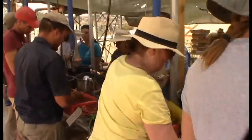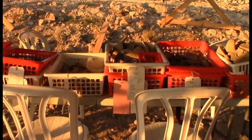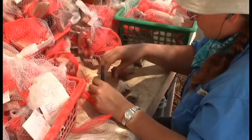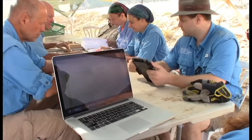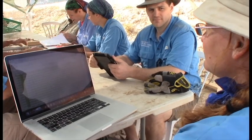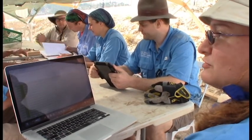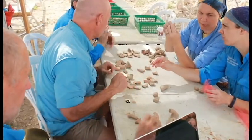After the day's done, we scrub the pottery and then put it in a tray to dry. The next day, we take the pottery from each pail, look at it, and count how many pieces were there so we have an idea of how much pottery was in the locus. We take the diagnostic shards, which are rims, handles, and bases. We sort them out according to what time periods they come from, and they decide which ones to keep, which ones not to. What we use are diagnostic features.